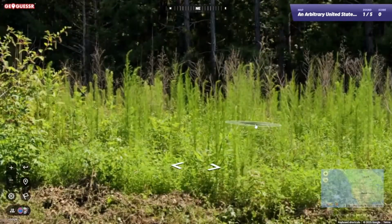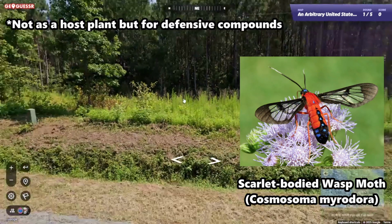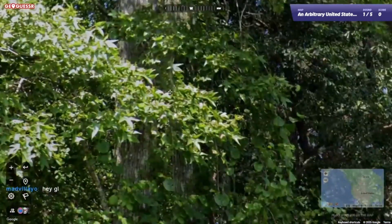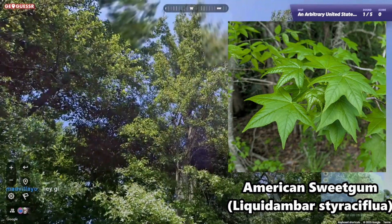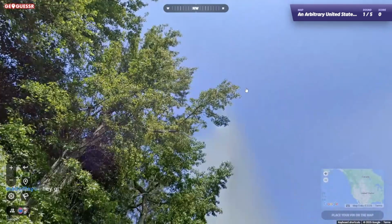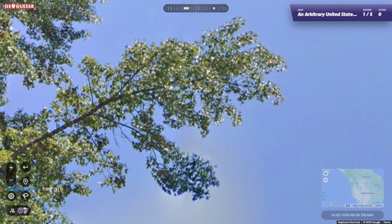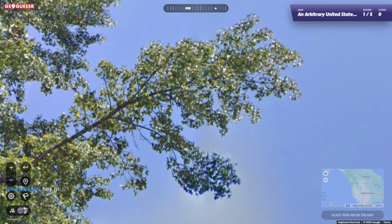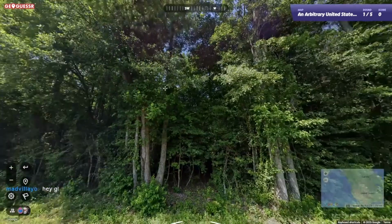One of my favorite moths, called the Scarlet-bodied Wasp moth, uses the Dogfennel as a host plant, I'm pretty sure. It's a really, really cool looking moth. Sweetgum. Great look at those star-shaped leaves. Man, they're such a valuable plant species in the southeast. Not only are they really tolerant of a wide range of soils, they're a great host plant, they provide a lot of seeds for birds, and they grow really tall really fast.